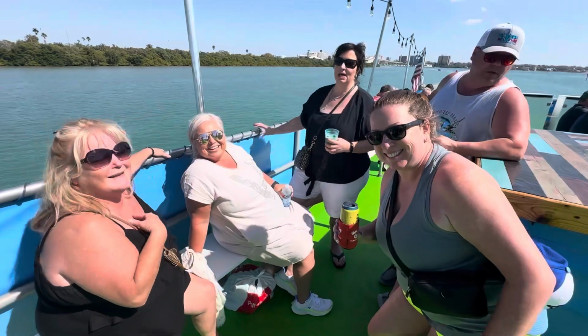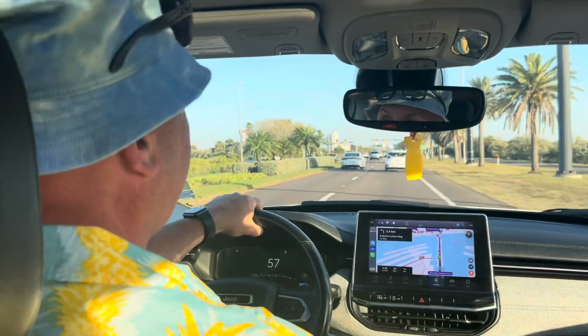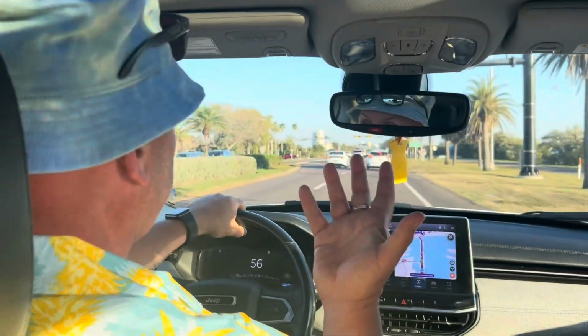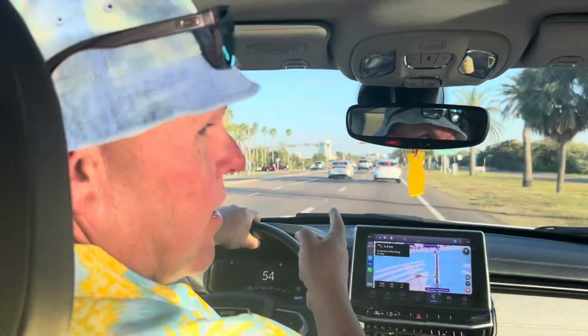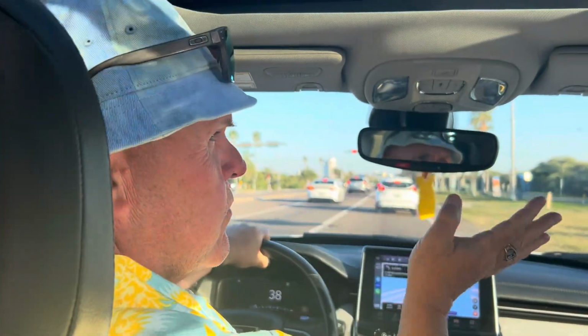So here we were, Tropics Boat Tour in Clearwater Beach. Dolphins, unlimited beer and just an absolutely wonderful afternoon. Did we enjoy this tour? And so another great day at Clearwater Beach. We're heading back on the causeway, go back and pick up Charlie and get home so they can all sober up.